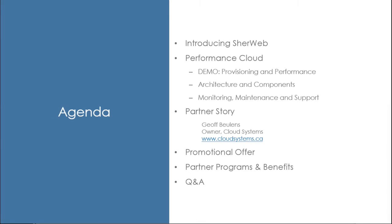So, the agenda today will cover who is SherWeb, of course. We'll cover that very briefly, spending a few minutes on this. Then we're going to hand things over to Guillaume, who's going to talk to us about Performance Cloud and really give you the meat of the matter, with a provisioning and a performance demo of the service itself. We'll cover the architecture and the components, so basically how we built our Performance Cloud at SherWeb.